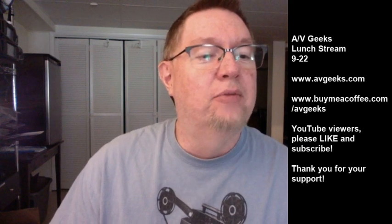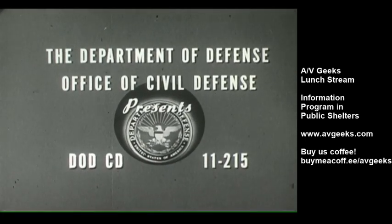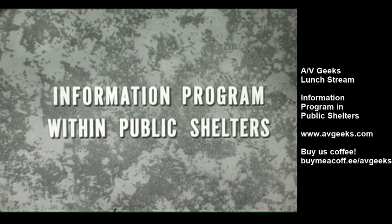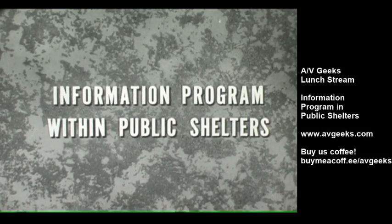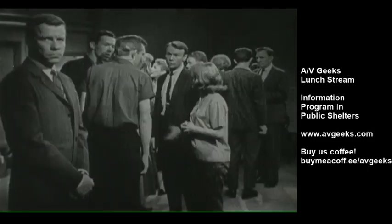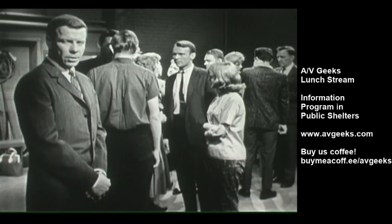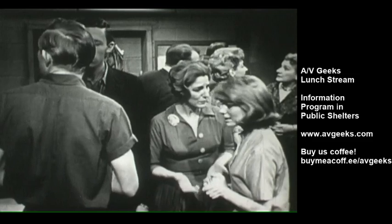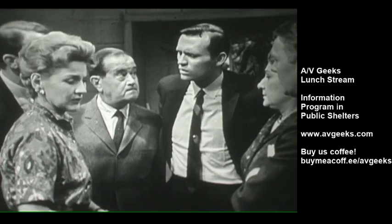Information program in public shelters. These people are in a public shelter. An enemy attack has just occurred. The first hours of shelter occupation are characterized by confusion, rumors, noise. Small groups gather. They discuss their situation, their new and strange location.